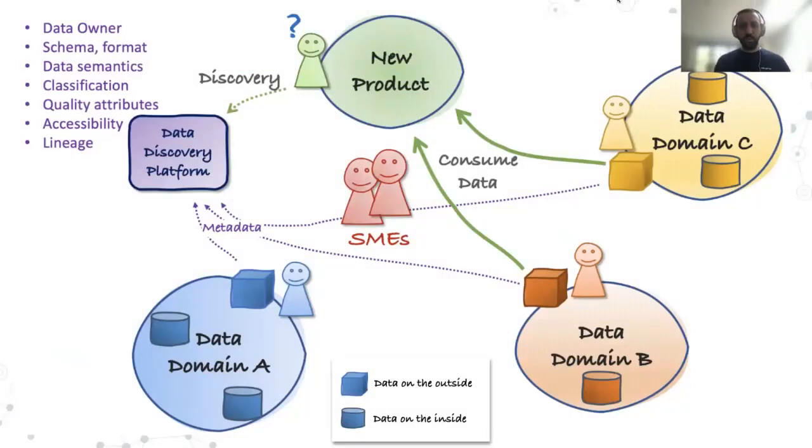Okay, so this is just a logical view of the data mesh now to just sort of put it all together. You can see that now we have data domains. There's a distinction between data on the inside, which is private to the domain, and data on the outside, which has been shaped in a way that is consumable for other products. All the metadata is basically centralized in the data discovery platform. You have data owners who look after the data, and then you have a product owner who can interact with the data discovery platform. And in the middle, you have the SMEs who can facilitate and support the different activities that require their expertise around data, for example.